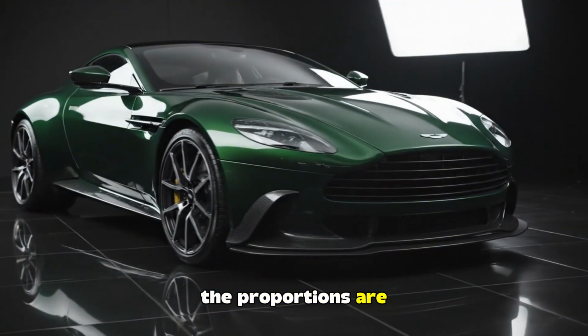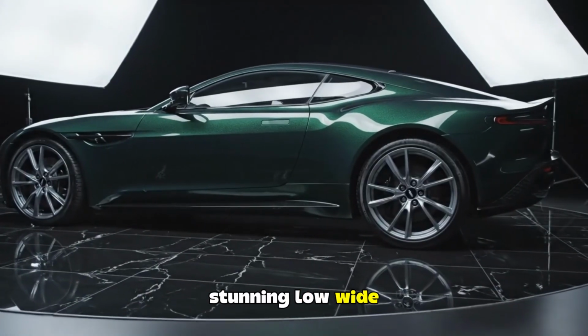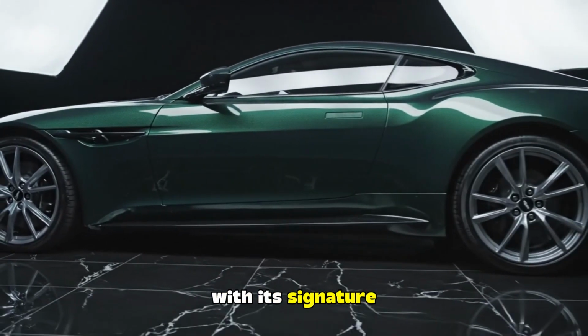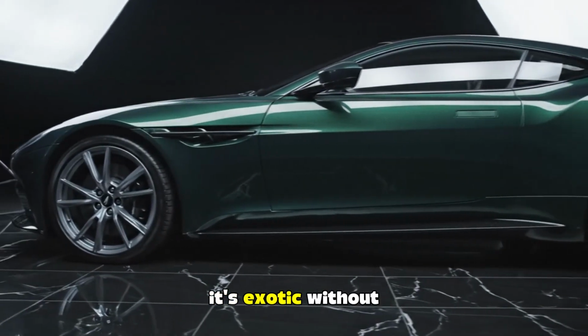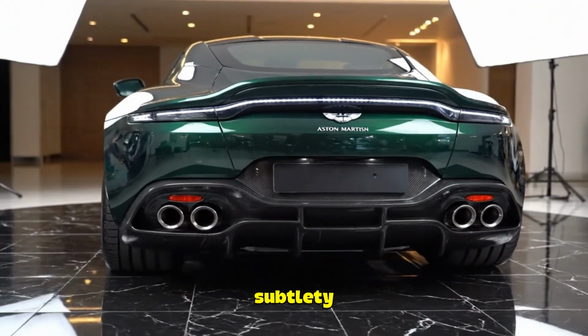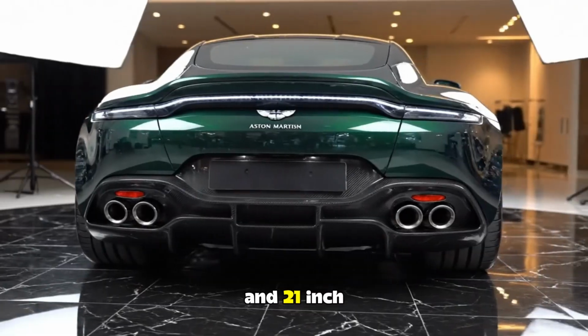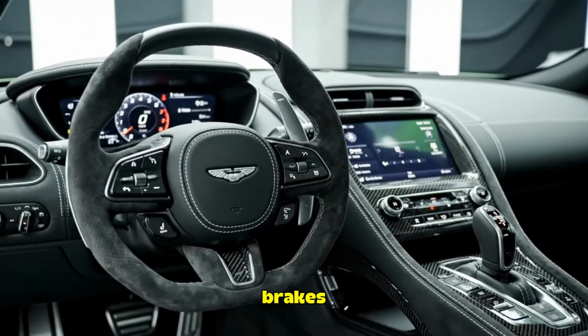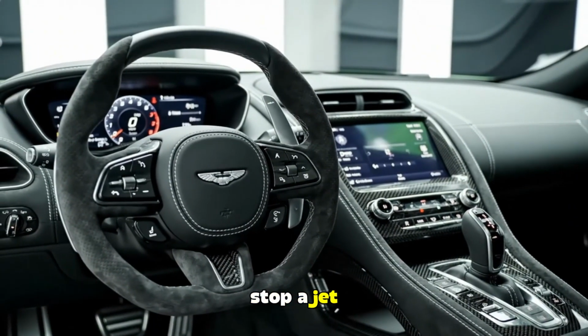The proportions are stunning, low, wide, purposeful, but still unmistakably Aston Martin with its signature elegance. It's exotic without losing class, powerful without losing subtlety. The new 20 and 21-inch forged wheels complete the stance, hiding carbon ceramic brakes massive enough to stop a jet.